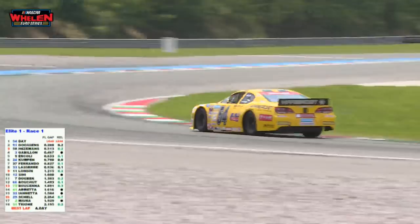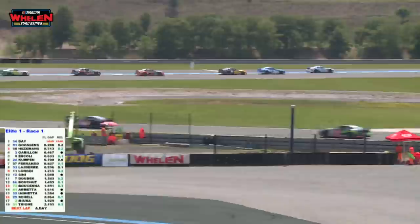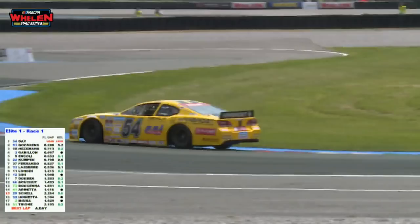And fourth place at this stage, it's Fred Gavion. It looks as though there's a penalty going to be issued to car number 32. Now that is Roman Innietta for a collision. Now that may be something to do with the reason why we had the safety car in the first place. We just don't know, but a penalty has been awarded. It's a drive-through penalty for car number 32. Alan Day still continuing to lead. Mark Goosens in second place.